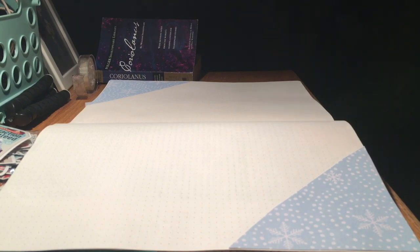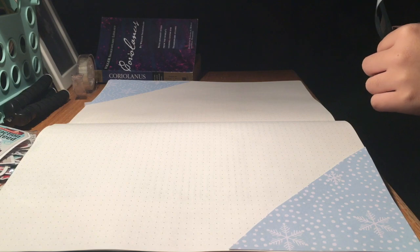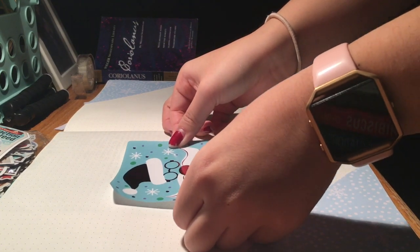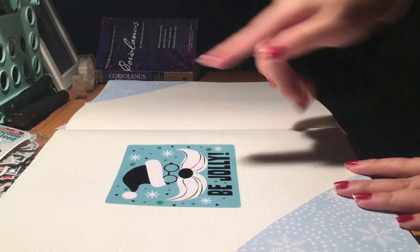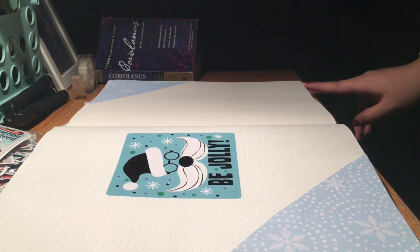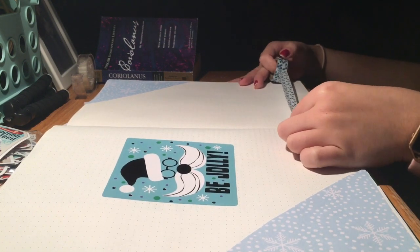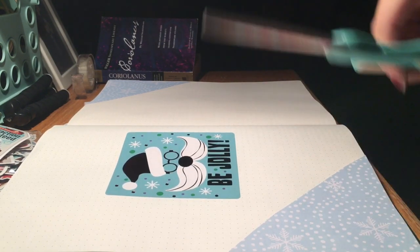So now I'm just going to place a couple of stickers, another one of those gift tags. This one says be jolly. And I'm probably just going to put it in the middle. And actually, I'm probably going to put some washi on the top and the bottom. So let me look for the blue one. I have this dotted one. I think it's from Michaels.